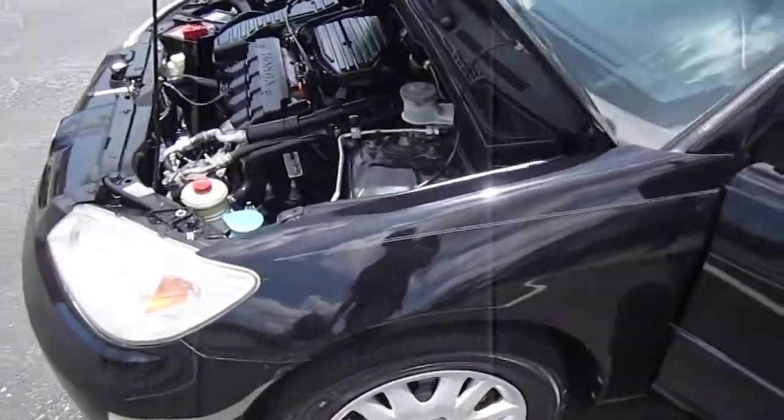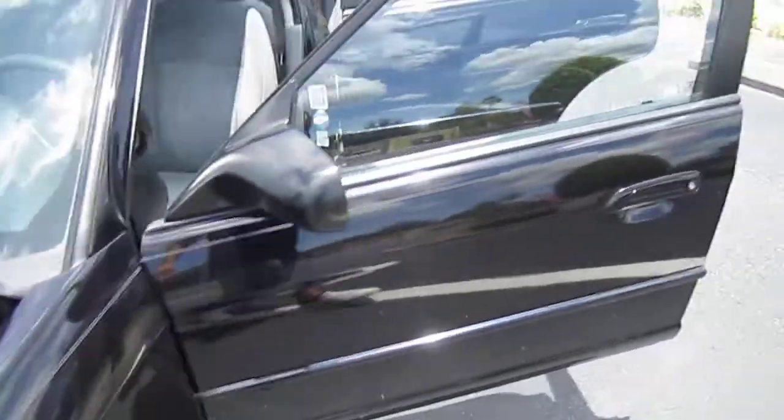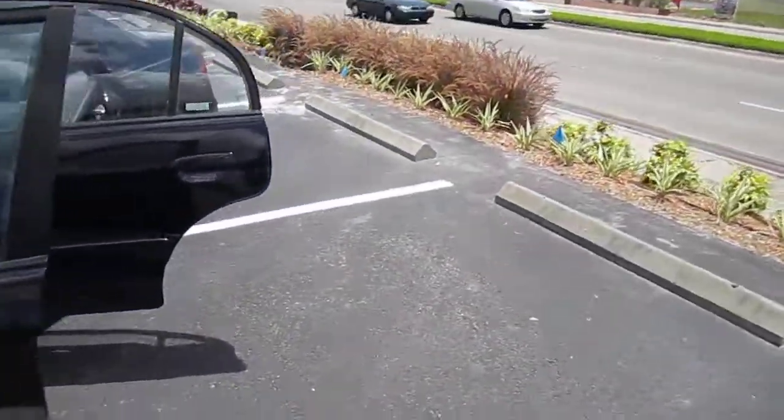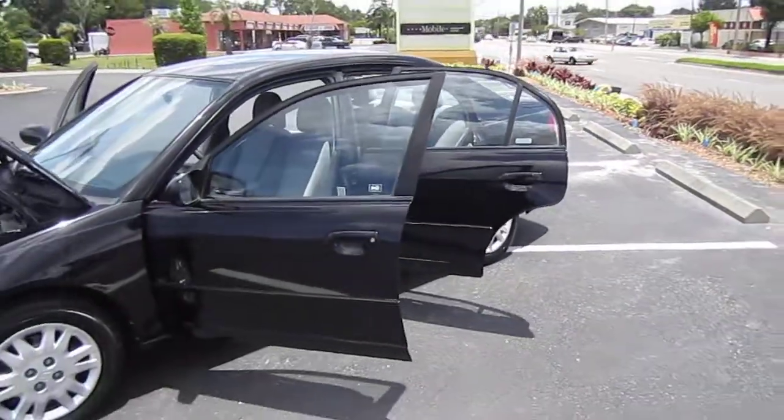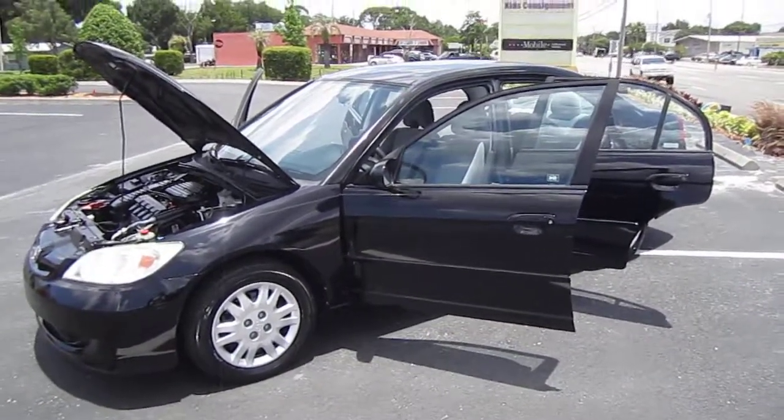It idles nice, as you can hear. Brand new belt as well, so mechanically and cosmetically, really, really nice. This vehicle's ready to go. It's a turnkey car, ride and drive, two owner, no accident vehicle.